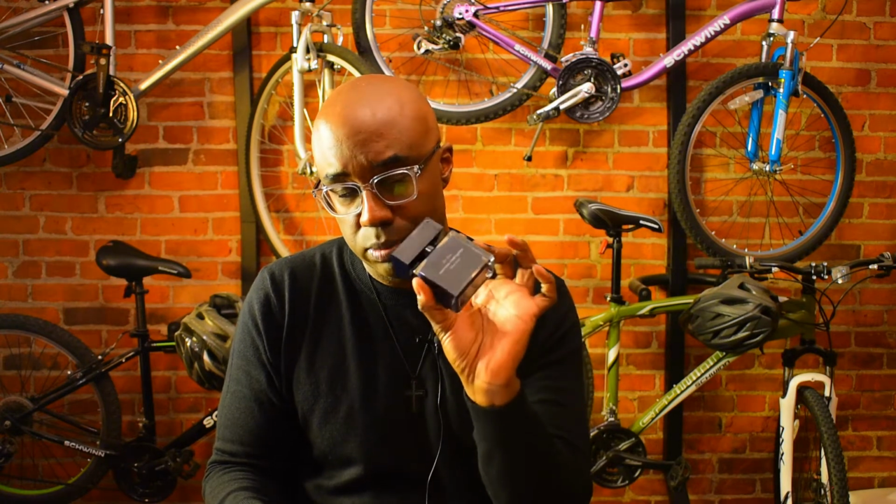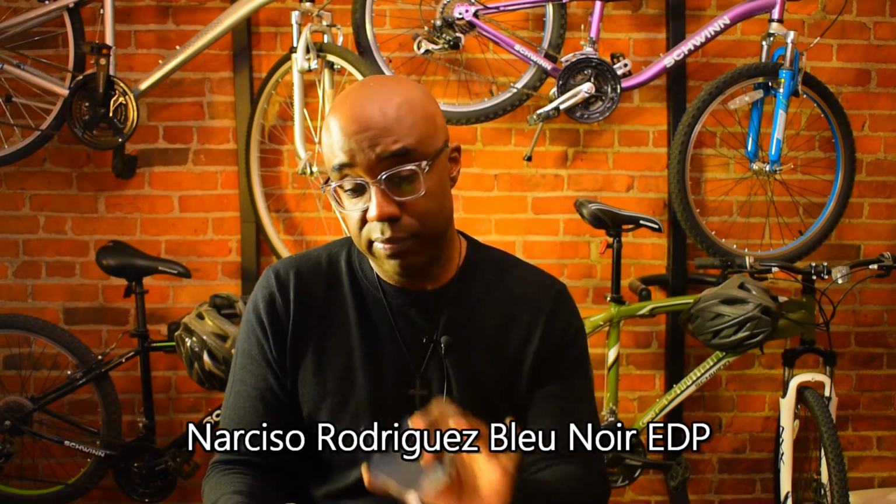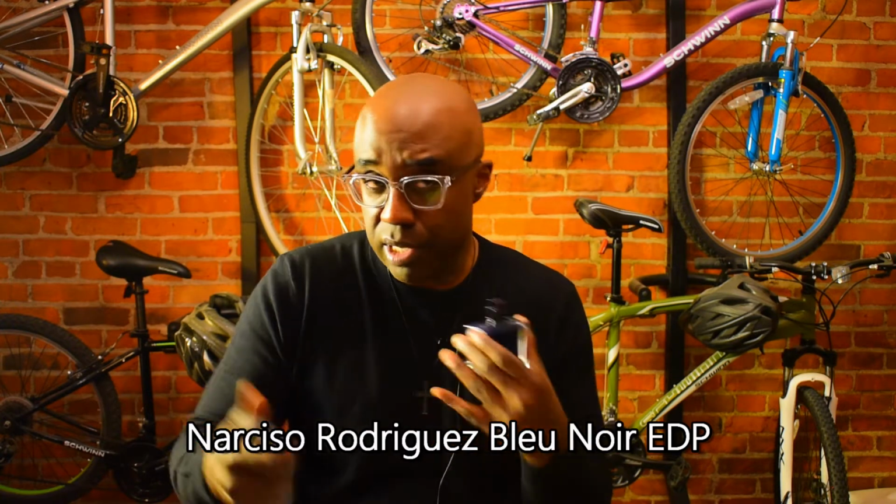And last but not least, they came out with the blue version of it, and it's called For Him, Narciso Rodriguez Blue Noir. And this one is the most masculine of the four. It's got cedar, it's got a blue-ish component to it, but musk is still front and center. Nicely done fragrance. I really love the opening. I don't love the dry down as much, but it's still a solid release. So that's one way I'm seeing musk presented.